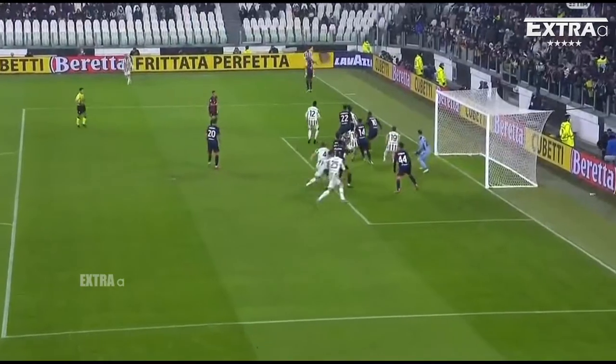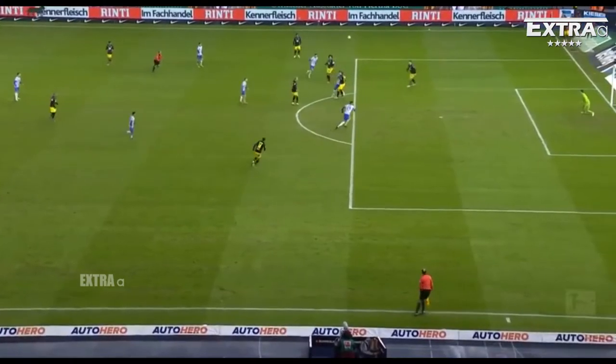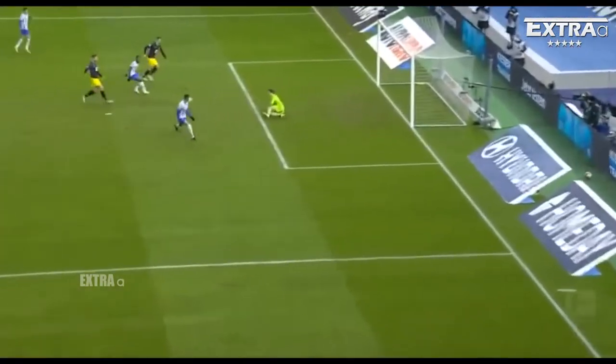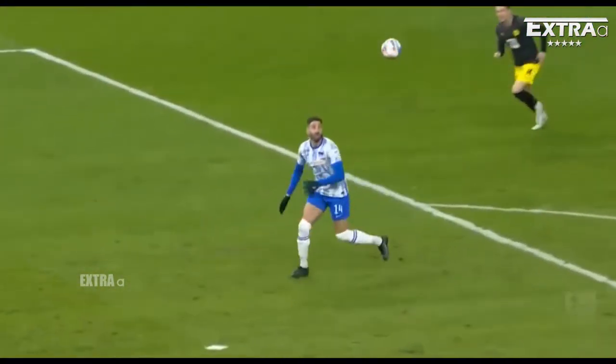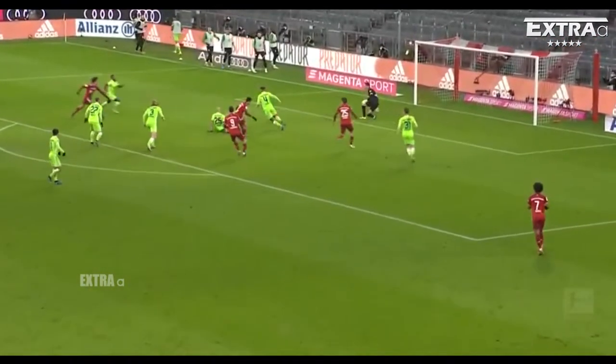Another chance. Blocked this time, but hits the follow-up from Leicester. And Dortmund are falling apart in the capital. Leading the charge is Steffen.